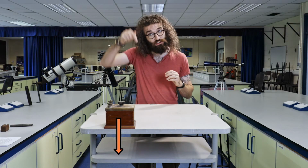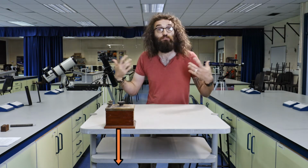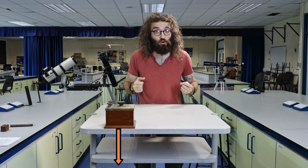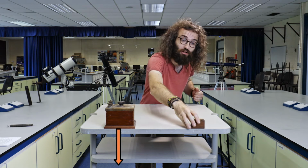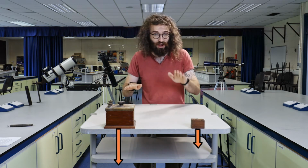And I'm going to show that by an arrow. Yeah, you can see gravity acts straight down. And we call these arrows vectors. It's just a word we use, and the longer the arrow is, the bigger the force. For example, if I use a light object, like this smaller box, it's going to have a shorter arrow. Yeah, so we can see these different arrows.